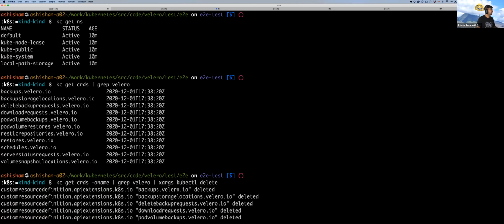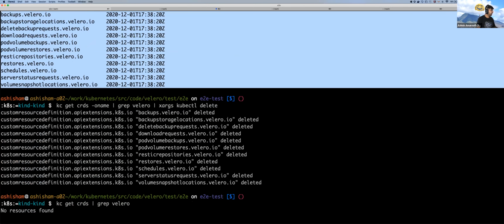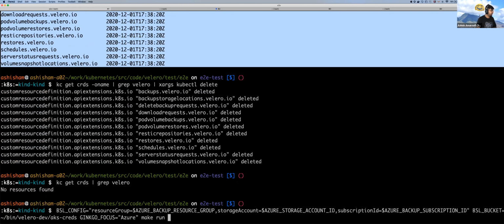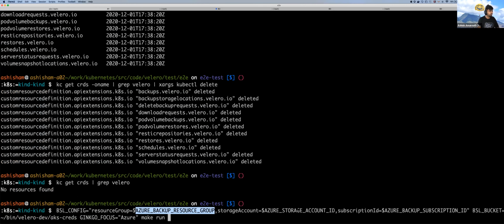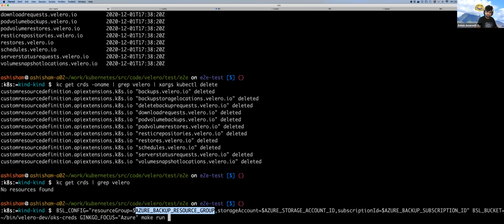So this is the command that I ran earlier, and I realized the CRDs were still hanging around. So I deleted them, and now I don't have any Velero CRDs. So that's all you've missed so far from my terminal session. Now I am in the E2E directory, and I'm running this make target with all of these configurations. I have environment variables set up for all of these, and that way I don't disclose secrets in my demo. It is using the credentials in this file. And I run make run.